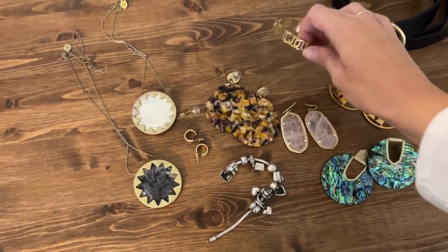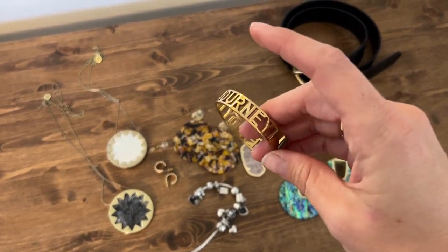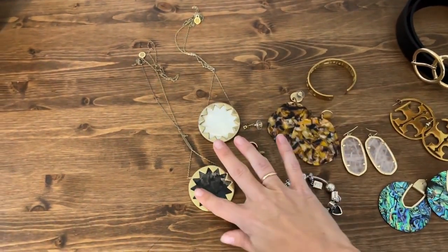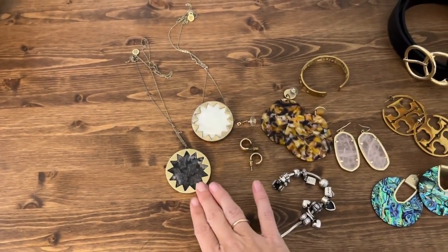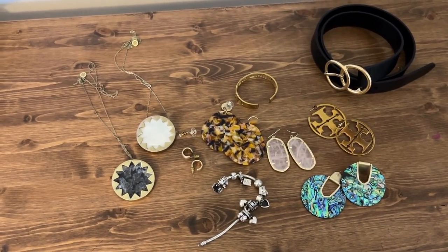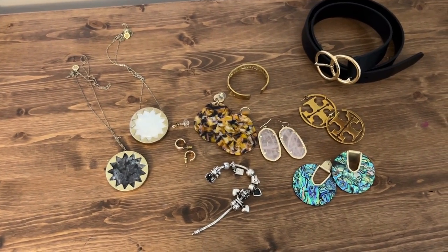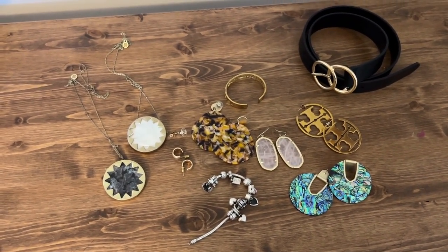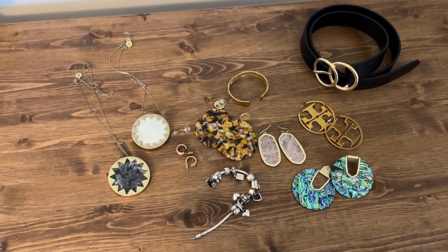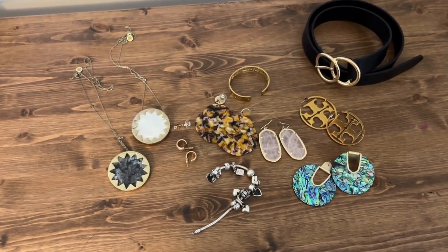And then I have this beautiful bracelet my mother-in-law gave me, Enjoy the Journey, which is what I'm going through now, my decluttering journey. And then I have two necklaces. I used to have a ton of necklaces and I just found that I don't wear them that often. And these are by far my favorite and I use them all the time. So I've stopped buying all that Stella and Dot stuff because I just found that as I did love it and I thought it looked really cute, I didn't wear it enough to justify taking up my space.